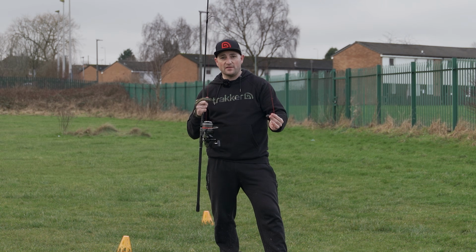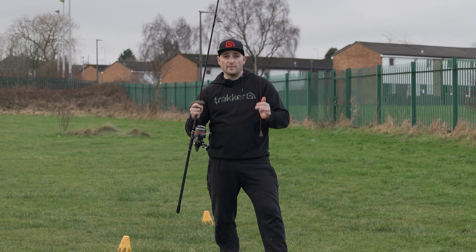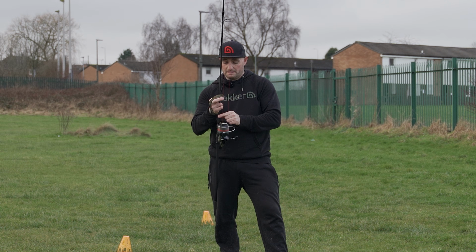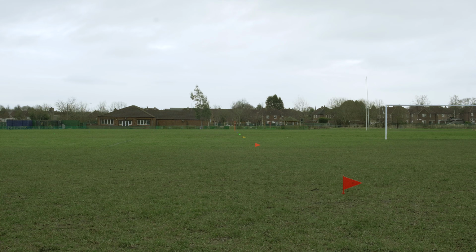Now, again, we're not putting a rig on the end. We don't want to be casting live rigs out into the field. So this is what I tend to use for my practice casting when I'm down here. So we've got a bit of a court set up to our right here. We've got a few cones out ranging from 100 yards all the way up to 200 yards.